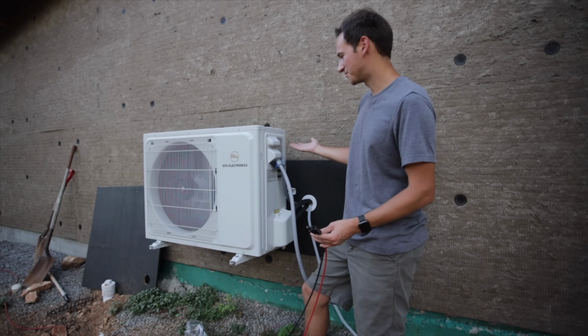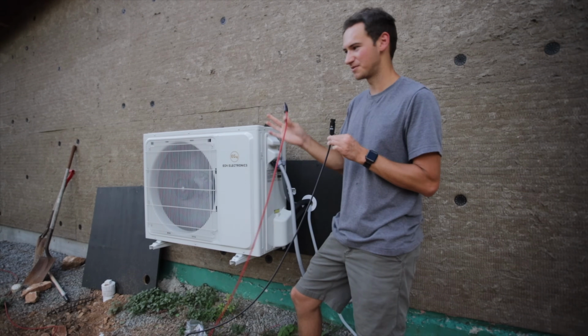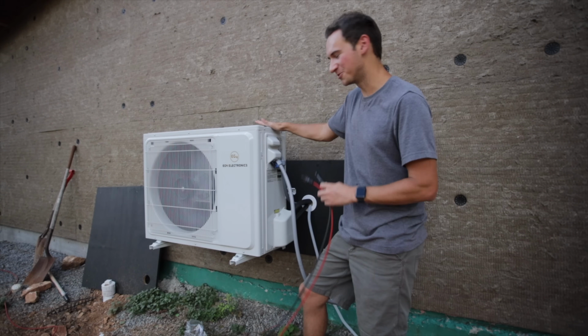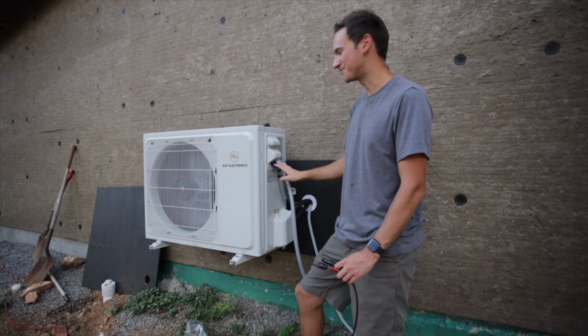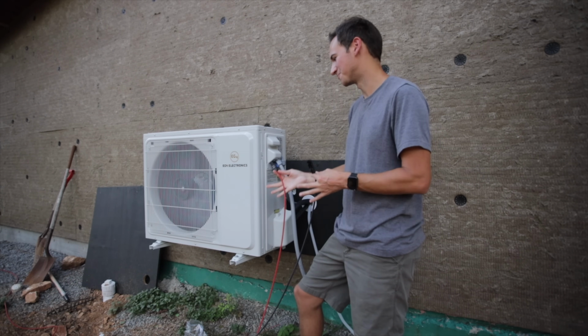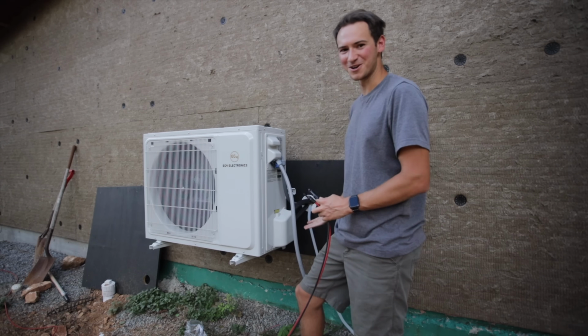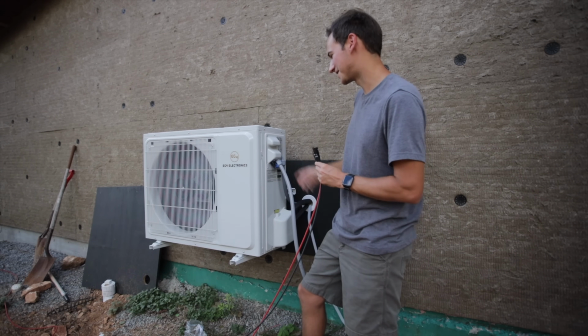So we made it over to our EG4 mini split with our 2 leads from the panels. And the really cool thing about this mini split is it has direct PV input. So you can just plug these wires in directly from the panels, which is really cool. And also, what other AC has that? I just think this is the coolest thing ever. So we're excited to test this out.